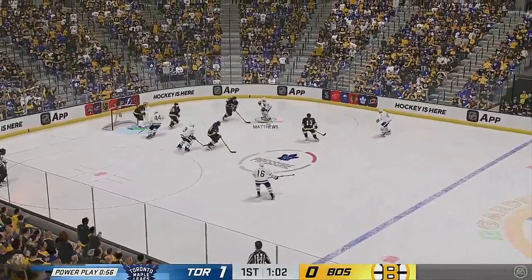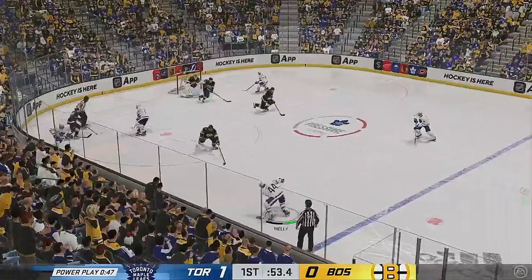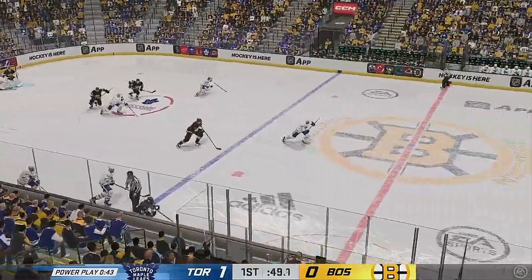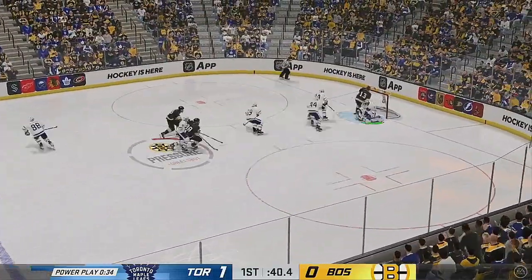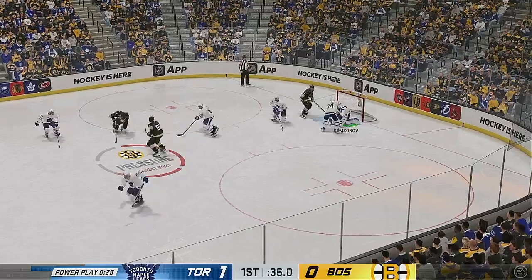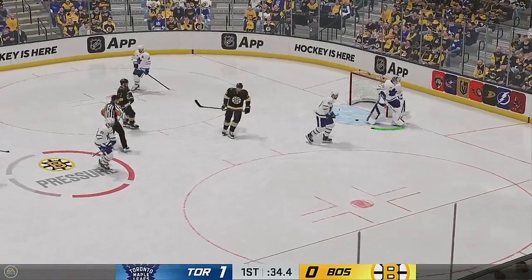First period nearly in the books here. Here we go. They've really ratcheted up the intensity here now in the O-zone. And it's picked up by the defense. Pass to Coyle. Just an easy pass save made by Samsonov. Covers it up. We'll get a stoppage in play.